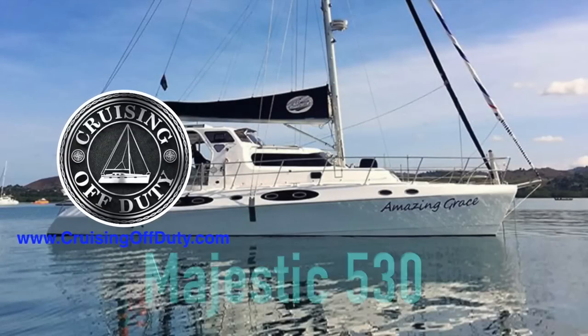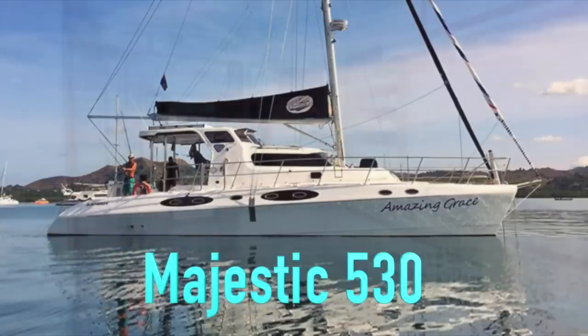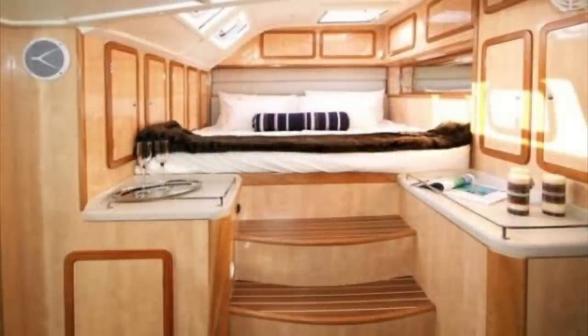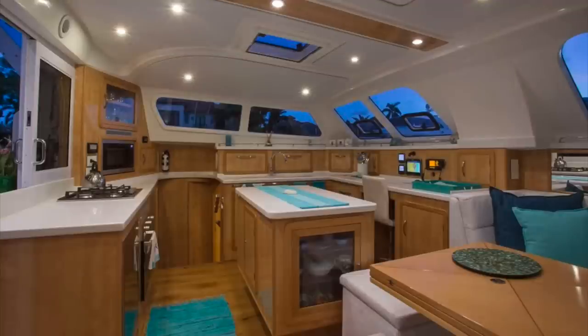In this episode, you're going to get a guided tour of the Majestic 530. It was definitely our best bang for the buck boat, and we fell in love with it 2 years ago. It's a little bigger than we probably need at 53 feet, but it had so much stuff included for a price that was quite reasonable.